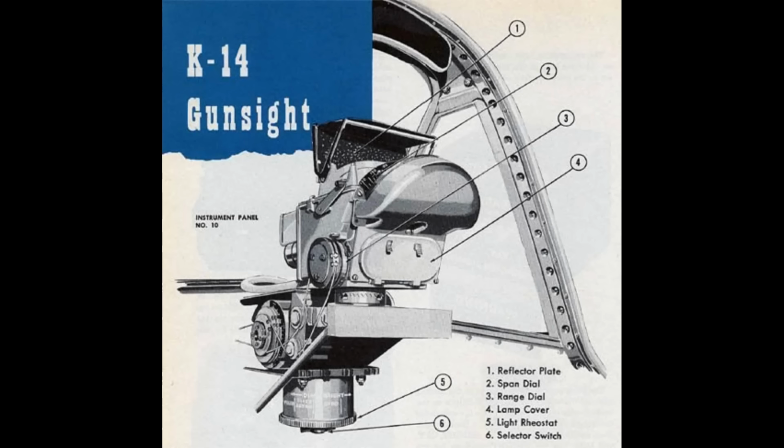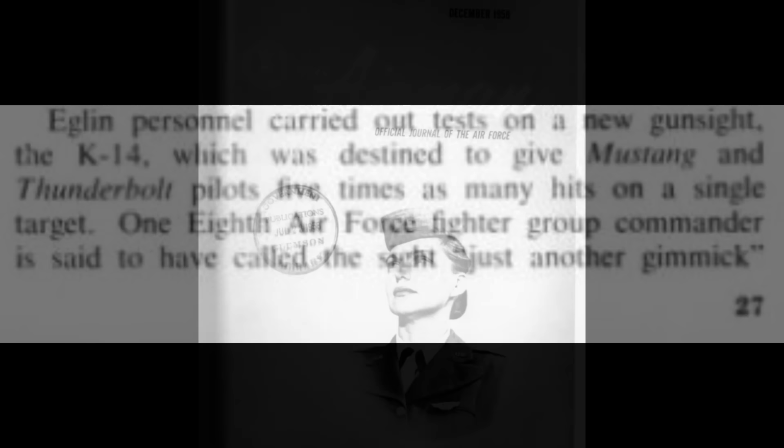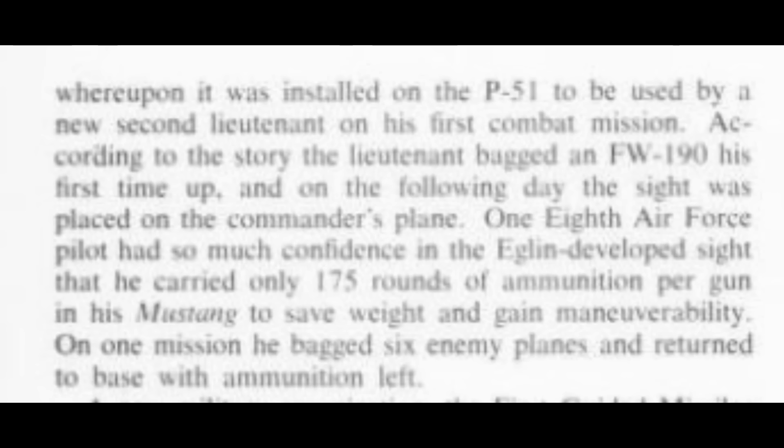But then along came the gyro sight, which was largely developed by the British, and it made accurate deflection shooting a reality even for less experienced pilots. As seen in this Air Force journal, there were very high expectations for the US K-14 gyro sight, but of course there were also some skeptics. However, the sight quickly proved itself.